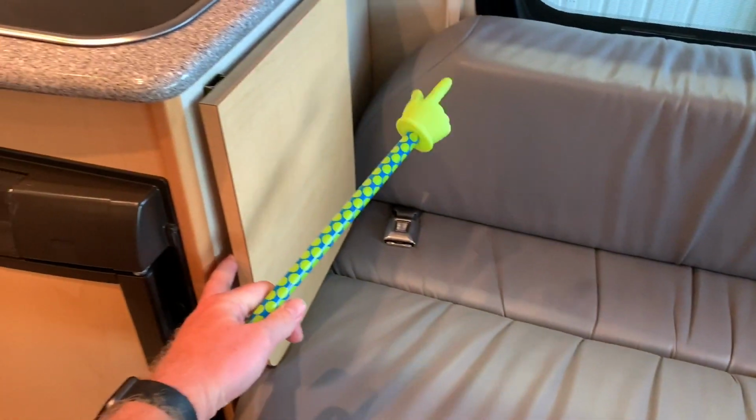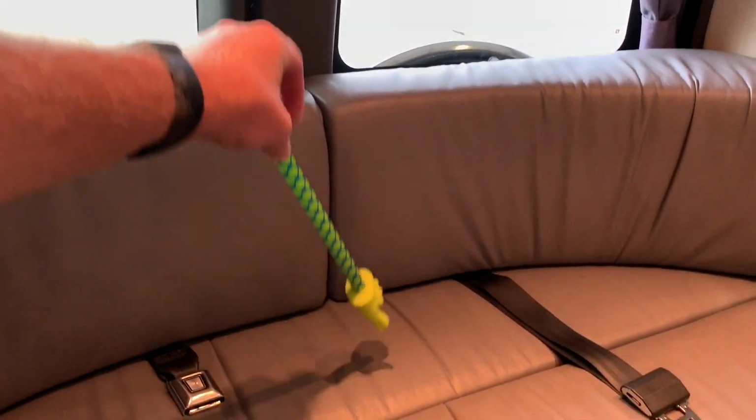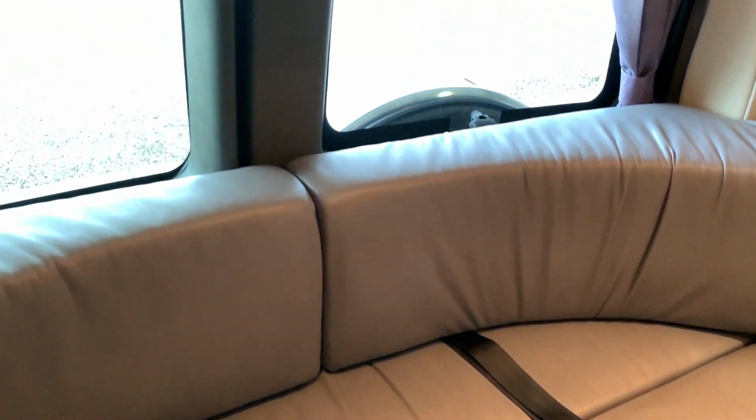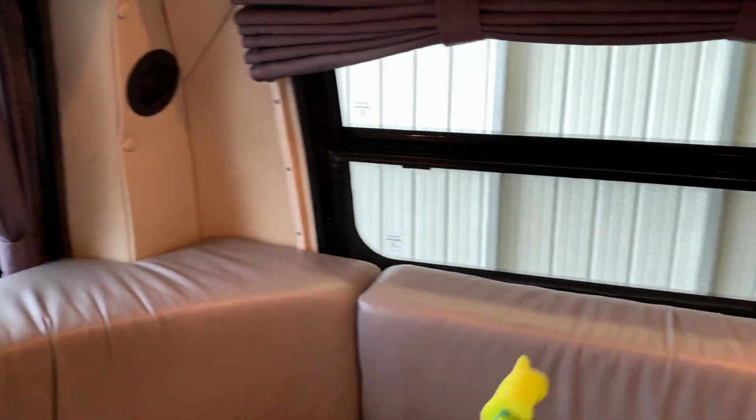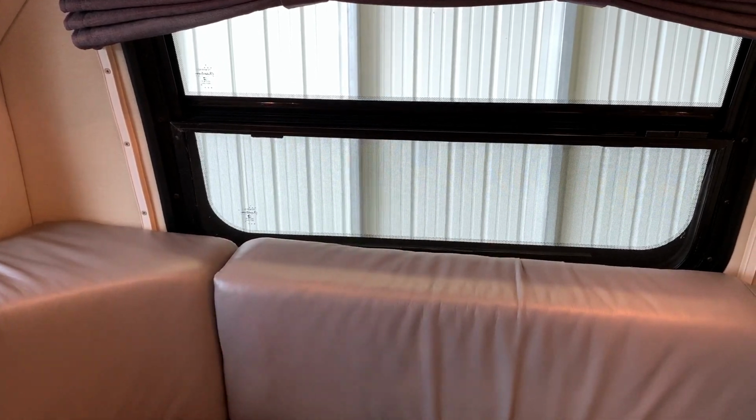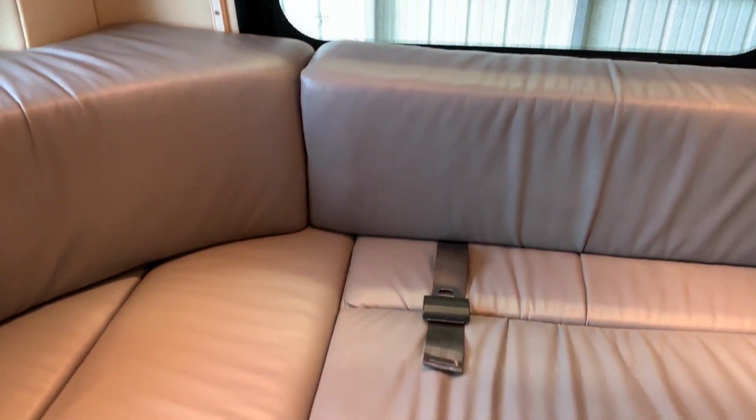Flip up counter extension here on the end of this if you need a little more counter space while you're in the kitchen. Both back doors do open. So a little bit of storage underneath this guy here when you open up the back doors. Again, the window on this side, the lower portion opens, top portion is fixed.